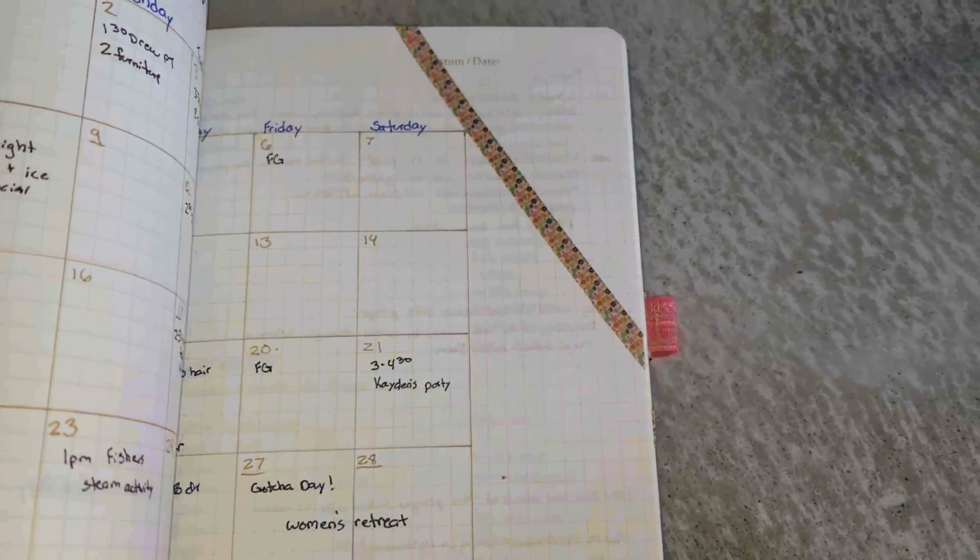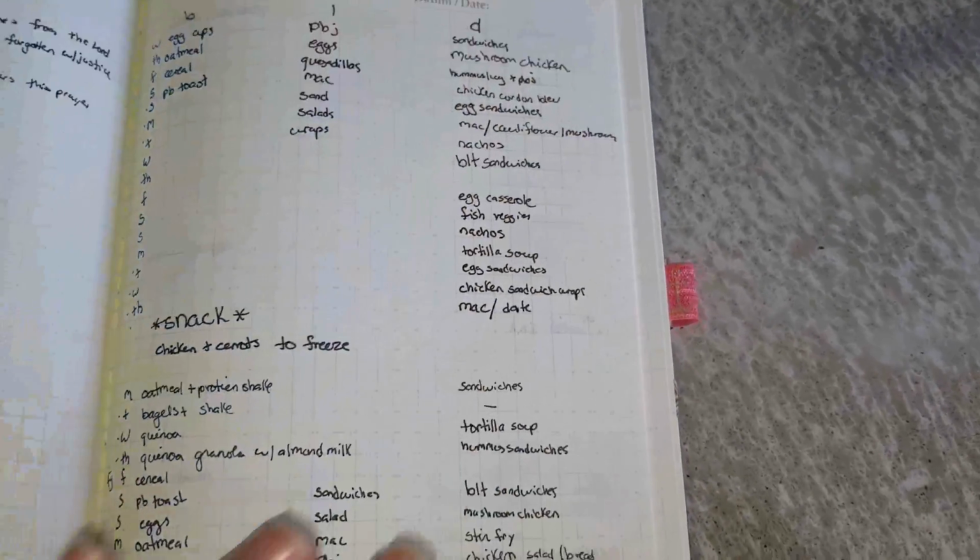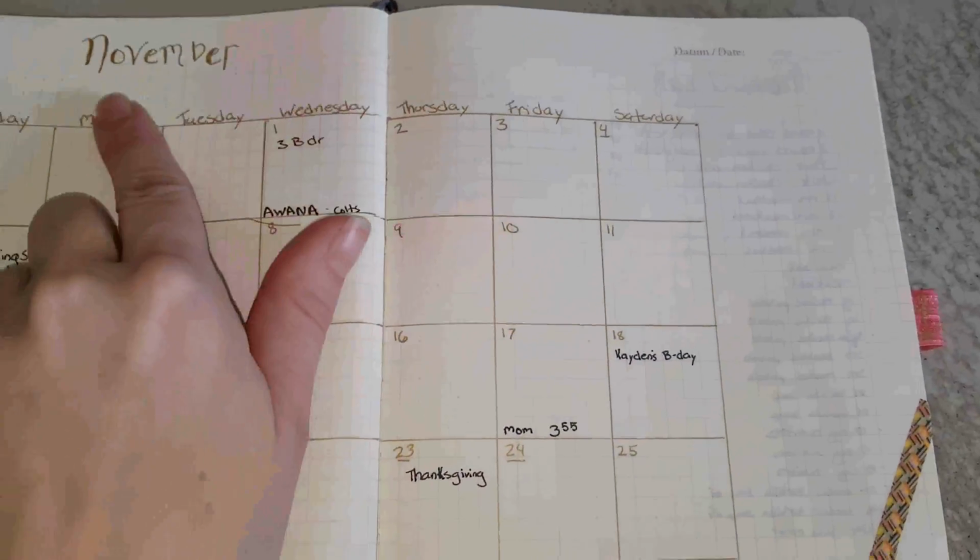And then as I made grocery lists from August until now, which is the end of October, I would plan to make an extra 1 or 2, double the meals, whatever I needed to do to have it all ready. So here's my November calendar.